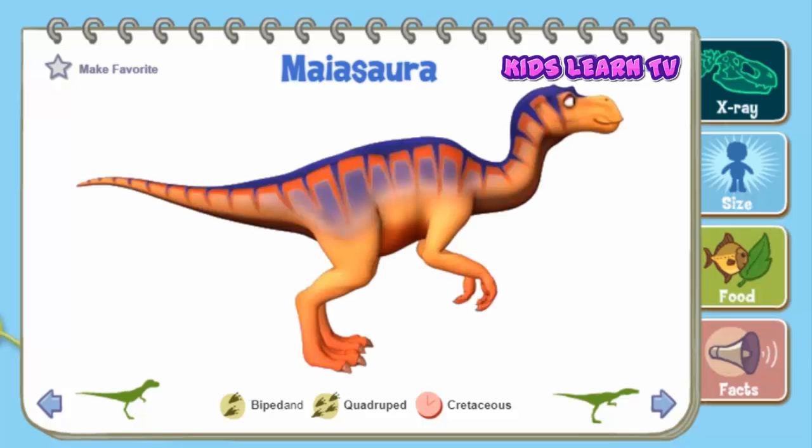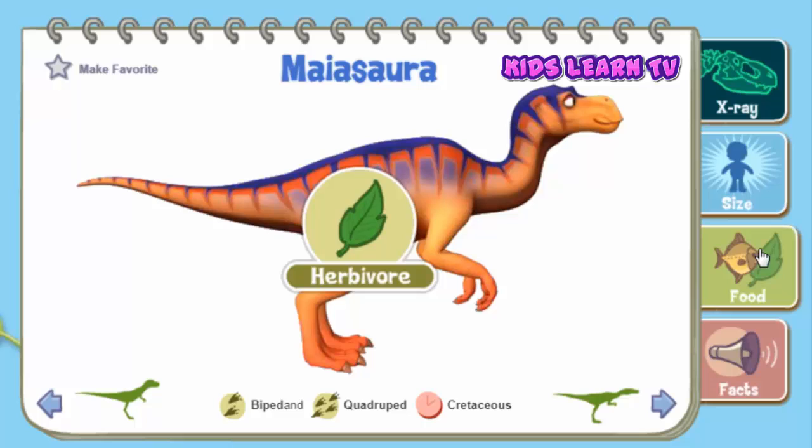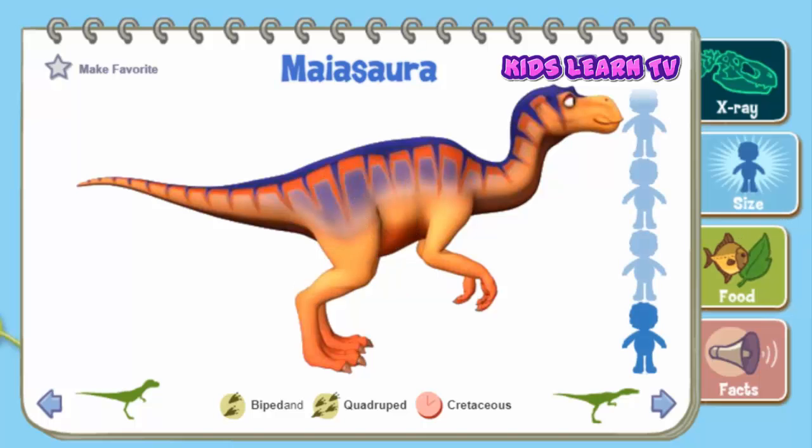Maiasaura. Maiasaura was a duck-billed dinosaur named the Good Mother because some paleontologists think it looked after its babies after they hatched. Maiasaura was a large plant-eating dinosaur that lived in North America during the late Cretaceous time period. This animal was about 4 kids tall.